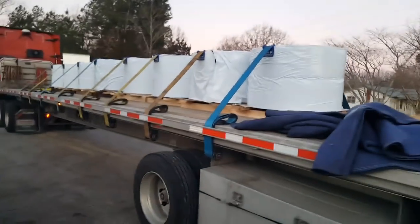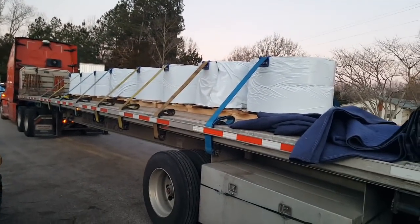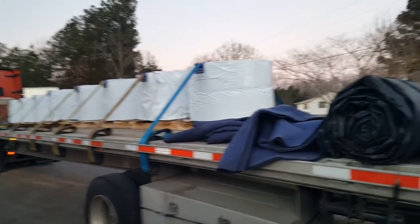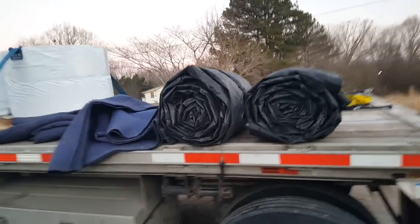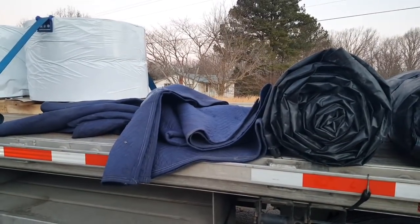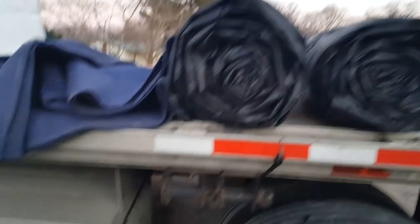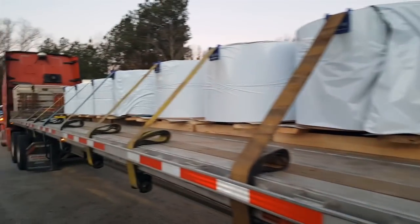You know what? I might just skip over this part. This is what it looked like with the tarp off. Straps on. Skidded coils, sharp ass shit. I already done rolled my tarps up. Lo was 28 foot long, 1 foot longer than it needed to be. I could have got away with just one. Well, I don't got my coil tarp yet, but yeah.